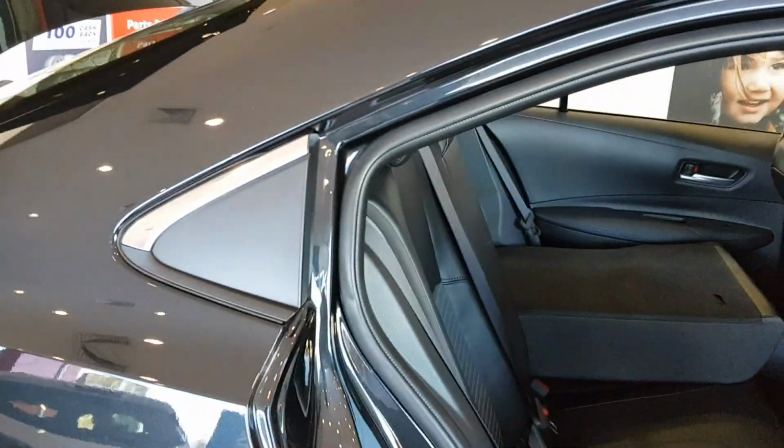If I press this one down, comes down, and if I repeat the same process on the other side. So as I was saying, with the Camry you have two toggles in the boot, you just pull them down. On the Corolla Sedan, you've got these little buttons which are quite hidden away nicely. So press that down. So obviously got the seat in the way, so I'm gonna have to move the seat a little bit forward.